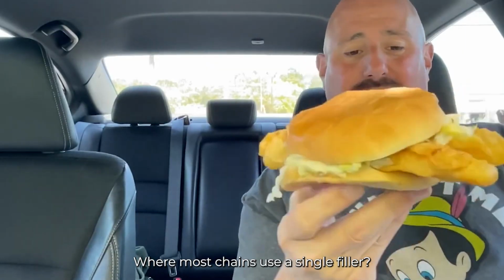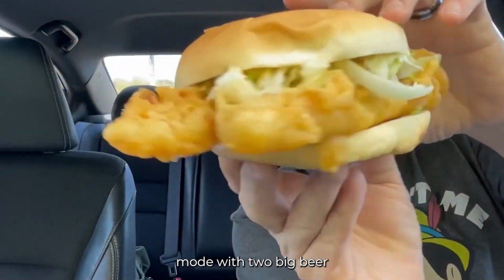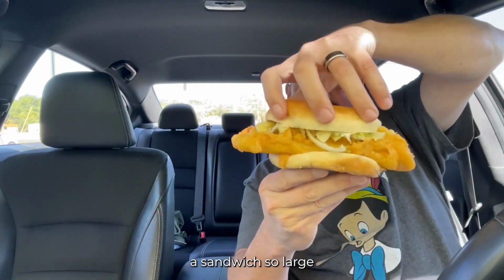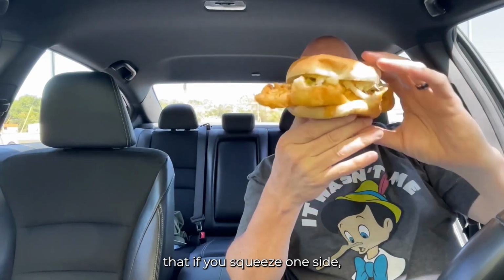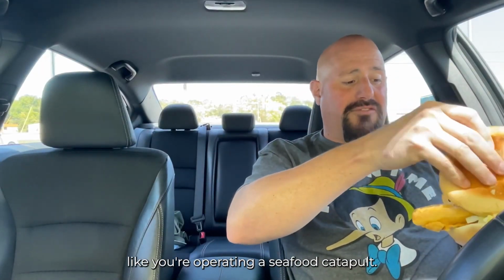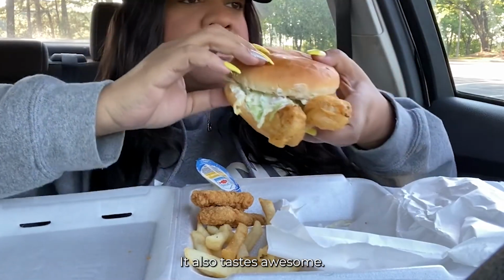Where most chains use a single fillet, Captain D's goes full chaos mode with 2 big beer-battered pollock fillets overlapping on a bun. This yields a sandwich so large that if you squeeze one side, fish shoots out the other side like you're operating a seafood catapult. But size isn't everything. It also tastes awesome.